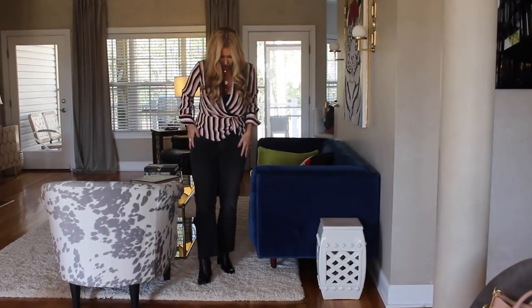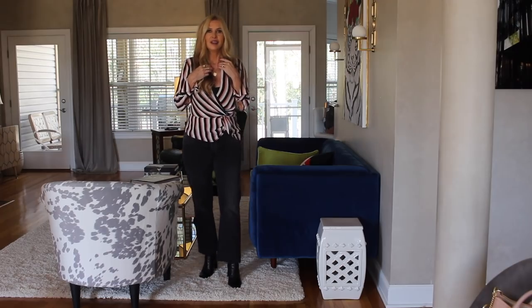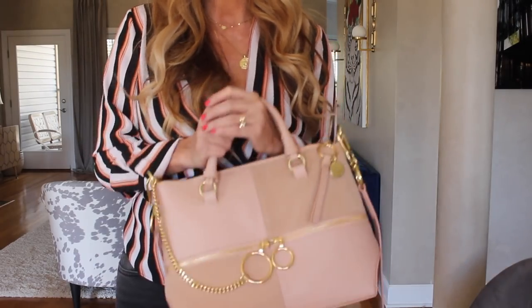And now I just put the boots on with them. I think the boots look really good with these jeans. And then a little bit of feedback on my bag. I love it, love it, love it.